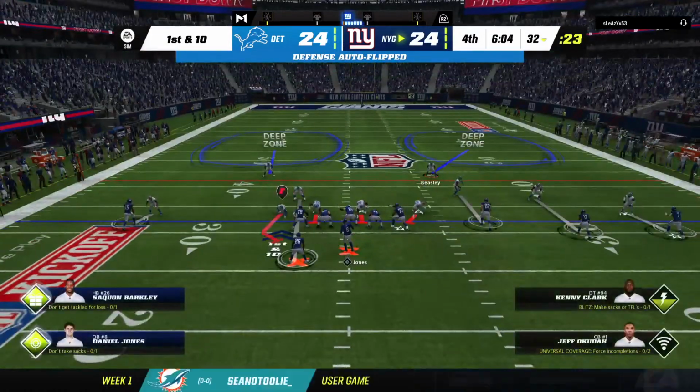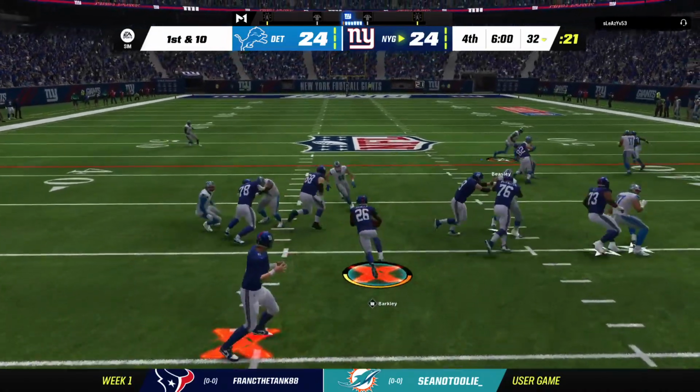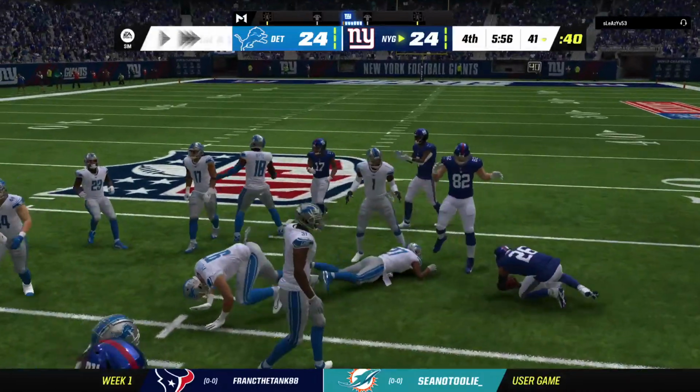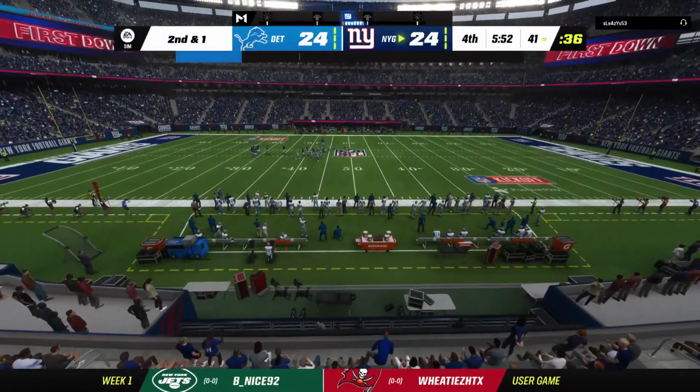From the 32 now, here's 1st and 10. A give to Barkley out of the gun. And this will leave him a yard short. Nice pickup of 9 yards on 1st down.